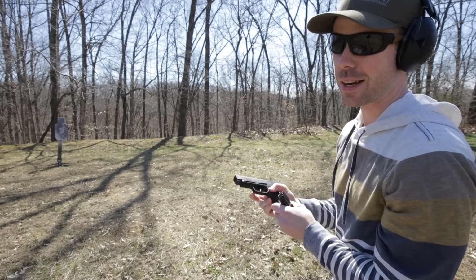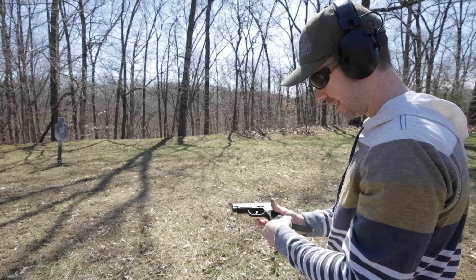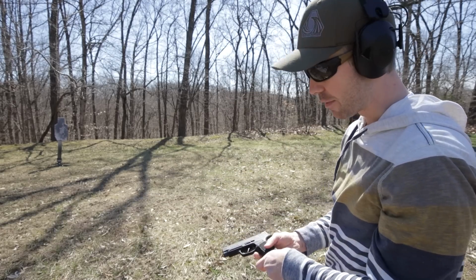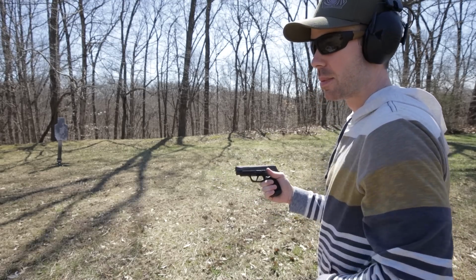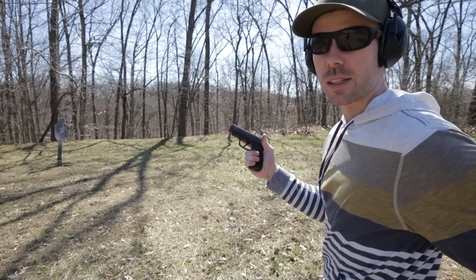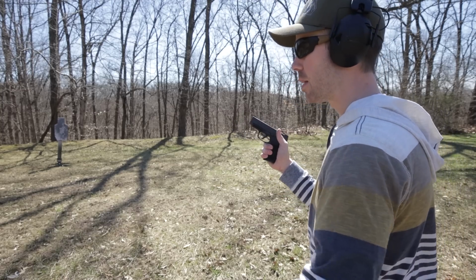.26, actually not terrible for my first one. With full-size guns, I've done this kind of stuff a few times, and I've gotten them pretty quick. Like I said, I don't do this stuff very often, but that's pretty fast for a gun this size. I don't know if I'll be able to get too much better than that.